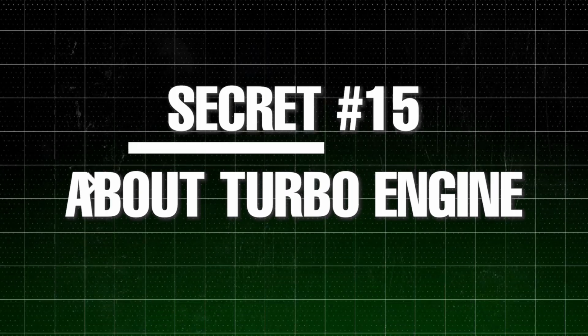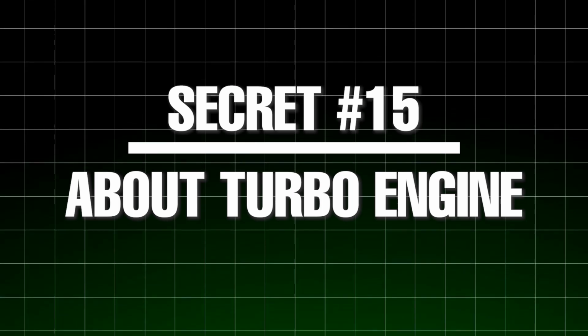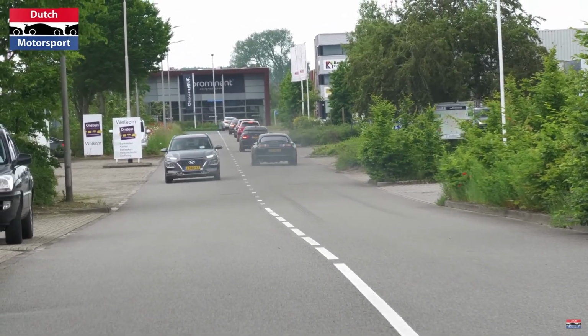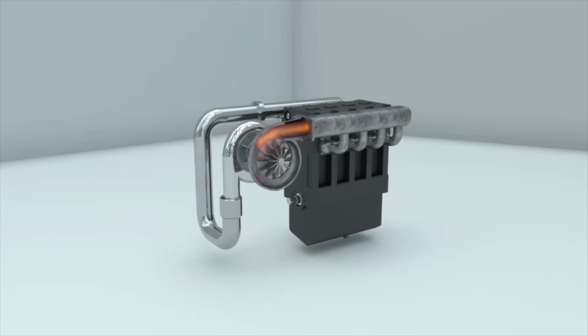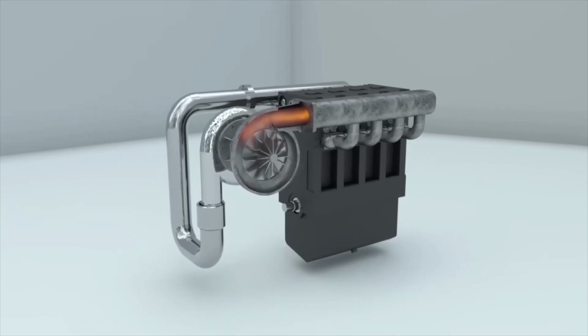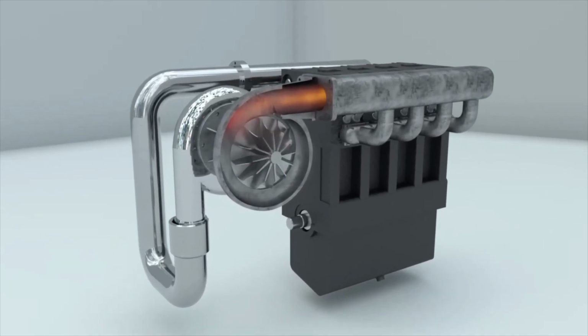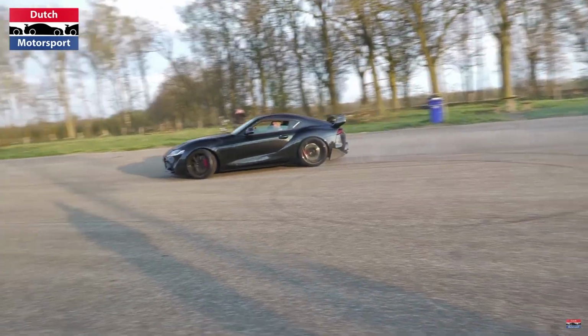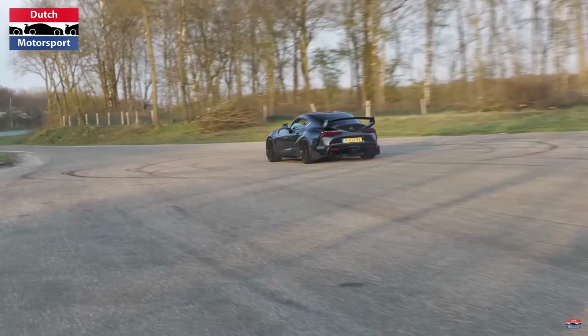And here's secret 15, especially important if you've got a turbo. After driving hard, let that engine idle for 1 to 2 minutes before shutting it off. Your turbo spins at up to 200,000 RPM and it needs time to cool down. Use only synthetic oil rated for turbos and avoid accelerating hard when in a high gear at low engine speeds.